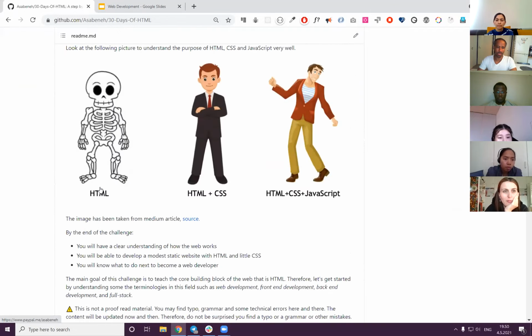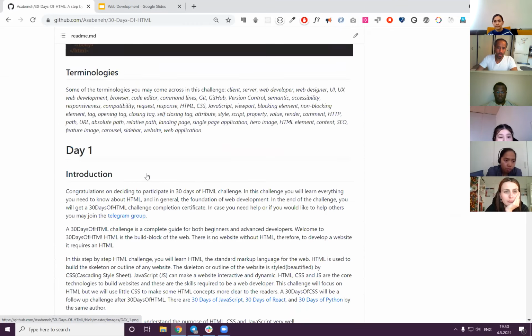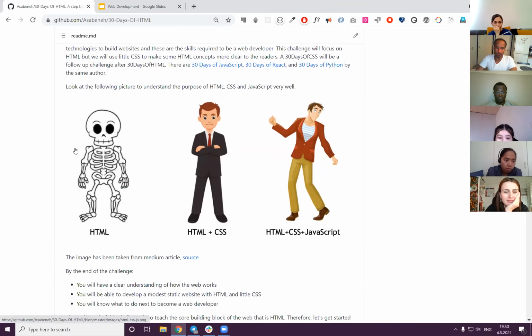So as you can see, this is the 30 Days of HTML. It's really good. You may also do some of the reading here. As you can see, the explanation I gave you: just HTML, with the bones here. And then on top of HTML, when you add CSS, it looks good, and with JavaScript, the person just goes crazy as if he got a bottle of vodka, right? Or something, I don't know, but some kind of thing is happening there.